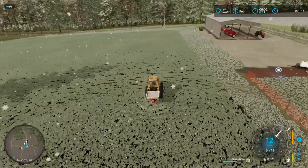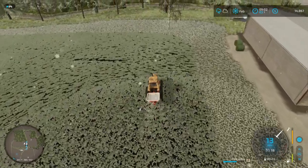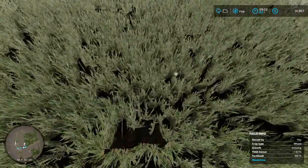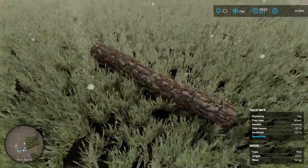I just hope we're not wasting this stuff, because it's really hard to see if it's changing state. I should have stopped and checked. Now it's at 100% fertilized. Okay, I'll finish the field then. That improves yield, like, for real, for real.